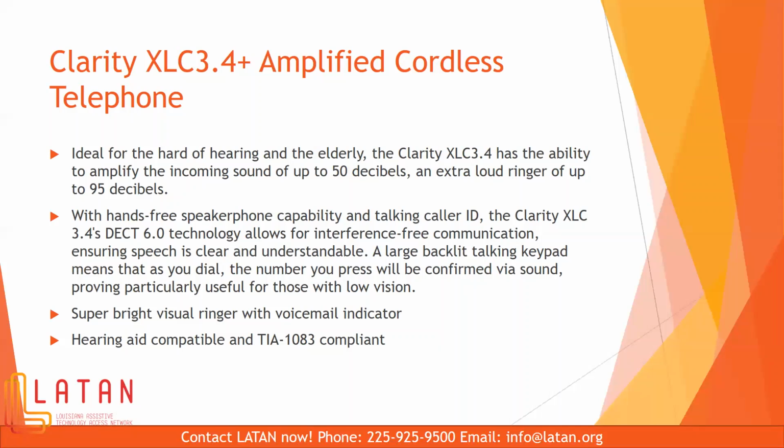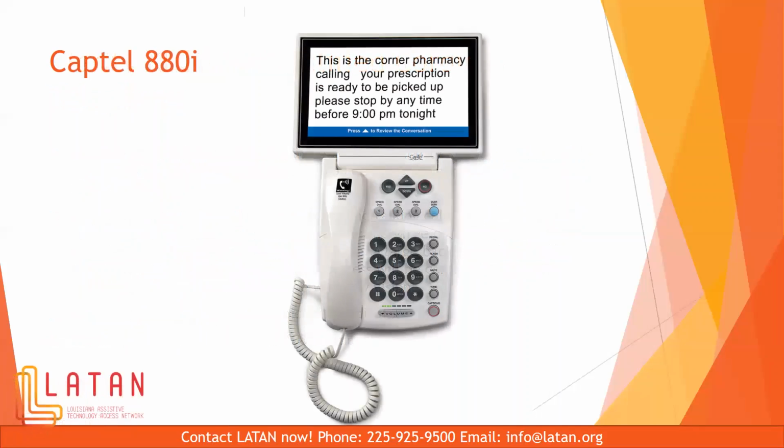So moving on to the TTY telephones. Here we have the CapTel 880.